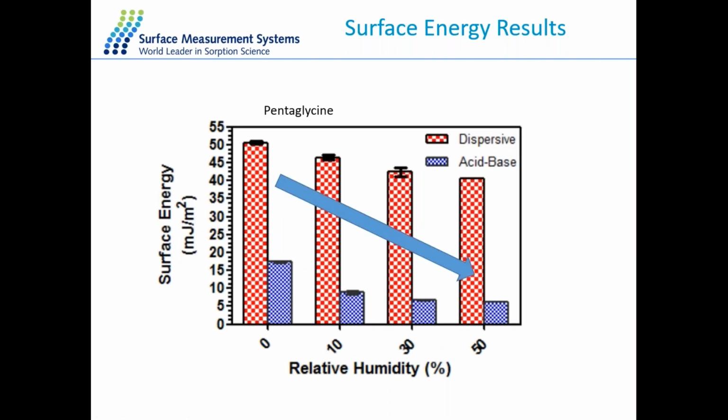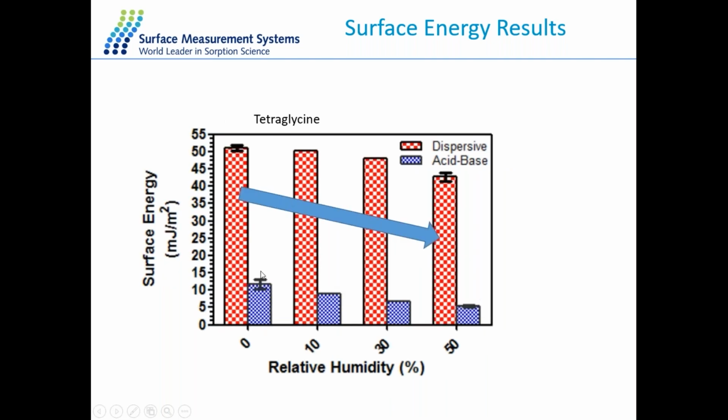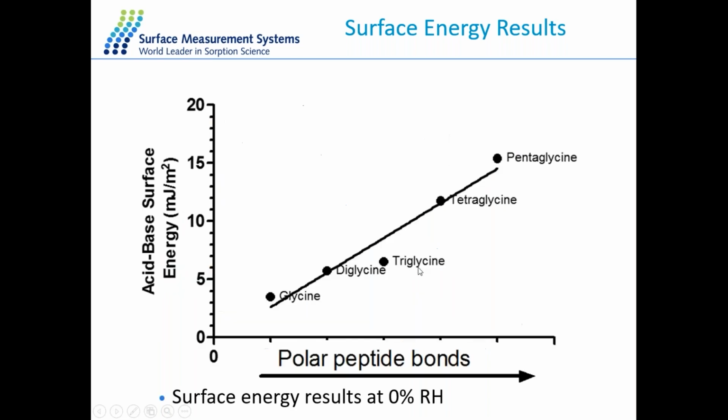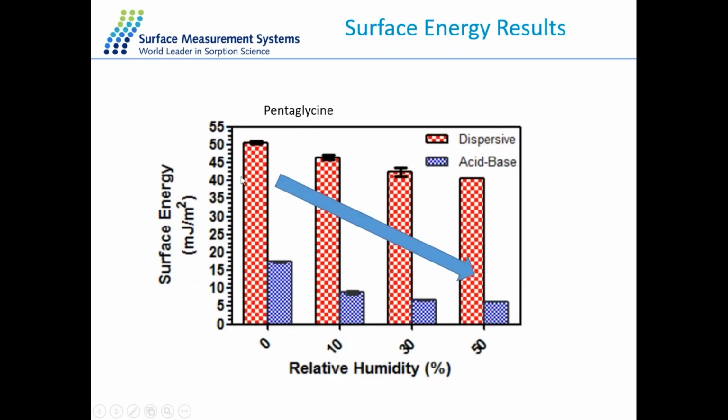And that trend continues even further as we go up to pentaglycine. Again, as we go from tetraglycine to pentaglycine, the acid-base contribution to the surface energy increases further, and we see an even stronger dependence on relative humidity. As we go to more humid conditions, the surface properties change.